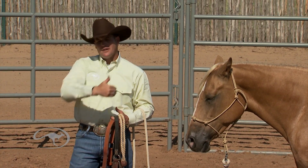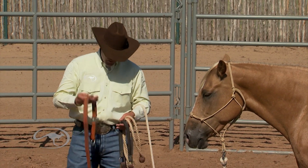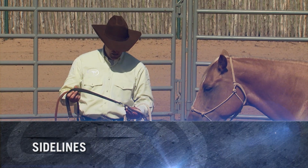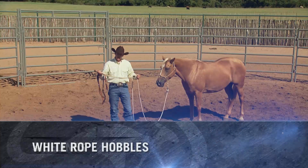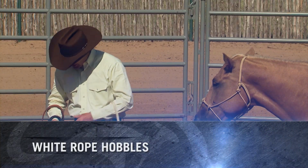So there's a kind of method behind my madness: we do it in stages to give the horse a chance to understand. So we use the one-legged hobble. Then we'll use what we call our sidelines. Our sidelines basically connect two legs together at the same time. And then we have our rope hobbles, which connect the front legs together, okay? So let's just get started, mate, and I'll show you how it works here.